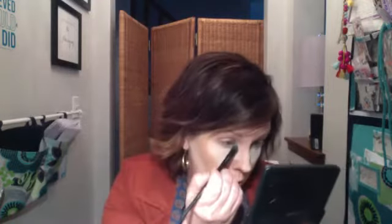Okay, and then I'm going to take the beach blonde, the shimmer, and put it here in the tear duct, and here on my lid, and then under my brow a bit. Just a little bit, so I get a little highlight.